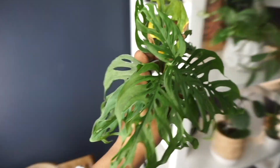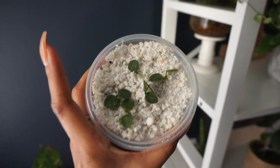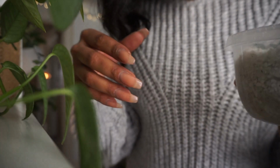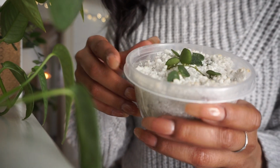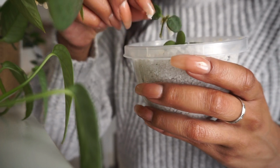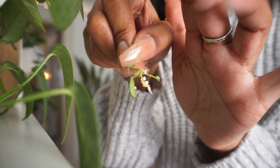Oh, they're so gorgeous. We have my Hoya serpens cuttings. They actually do have roots as well. Do you guys want to see? So these are my Hoya serpens cuttings. Oh my God, I just spilled water all over the floor. I'm just gonna pull one out so I can show you guys that this already has roots on it. Guys, look at that root right there.